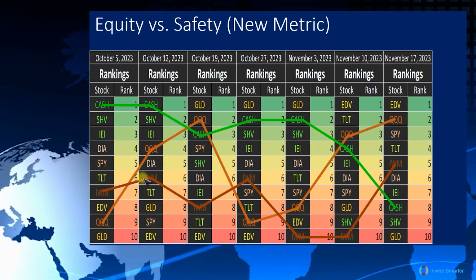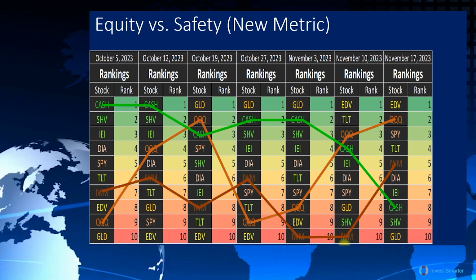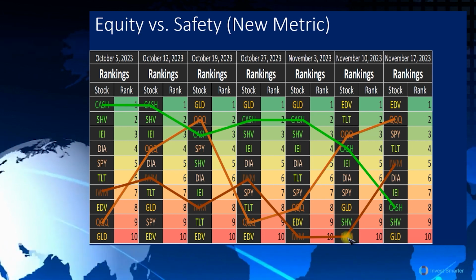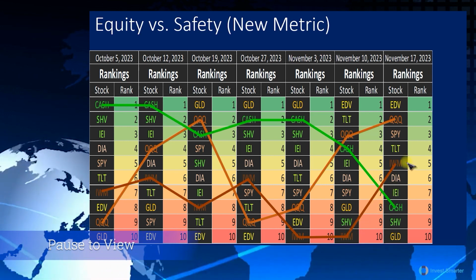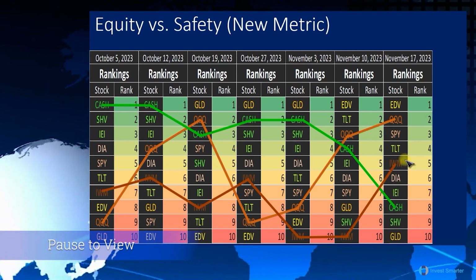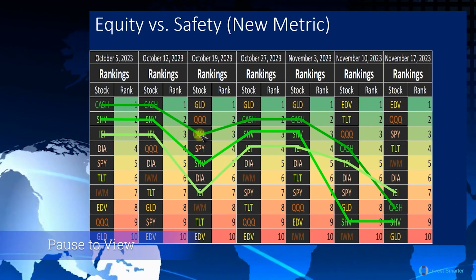And what about small caps? Well, you can see that there was no risk appetite back here for higher risk equities like small caps. And then what happened this past week? Small caps went from last place up to 5th place. This is very healthy. Now let's take a look at how the safe haven assets have been performing.